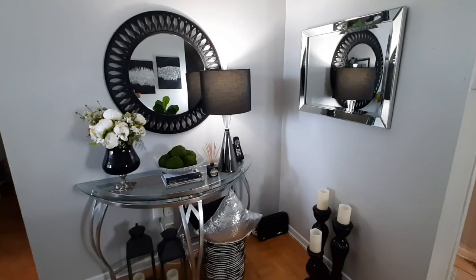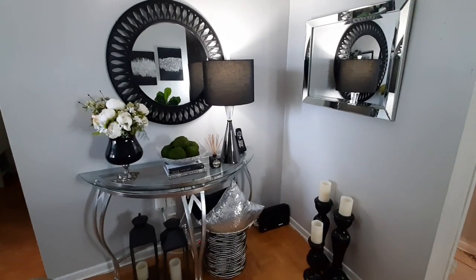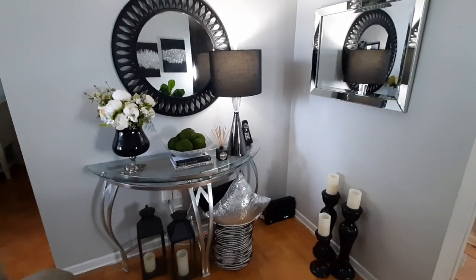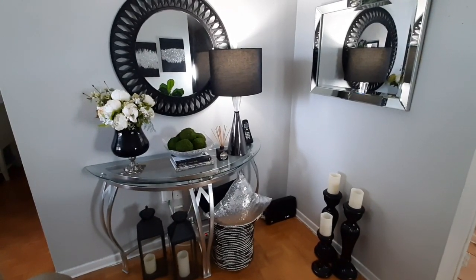So moving on to this area, for the most part, over here everything is pretty much stuff that I've already had, and I just usually shop my home and just move things around. So here is my console table, which is actually a sofa table that I use as a console table.